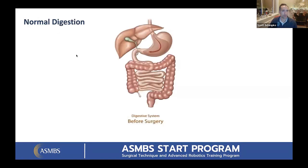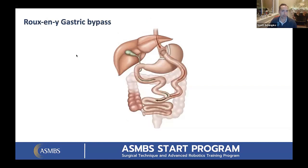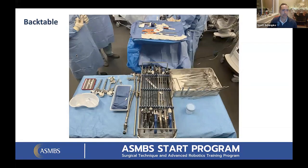Some of the slides here that I show are for an audience that is definitely not at your level, talking about what a gastric bypass looks like. I think everyone in this room knows exactly what a gastric bypass looks like.